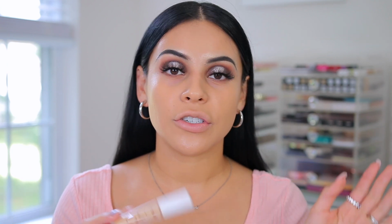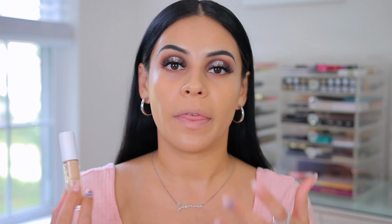So my skin's been doing pretty good, knock on wood. I haven't had any major breakouts, so I'm just gonna keep this like that, one layer, and I feel like I'm good for today. The concealer I'm using today is gonna be full coverage, so I like the combination of this BB cream with like a more full coverage concealer. It kind of just gives me the perfect mix.